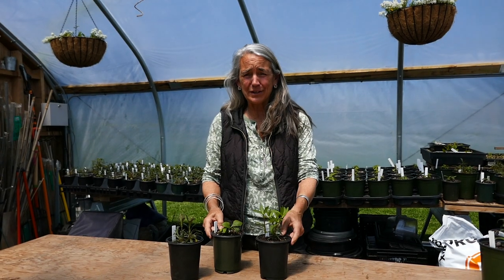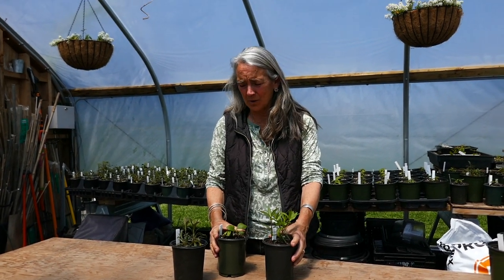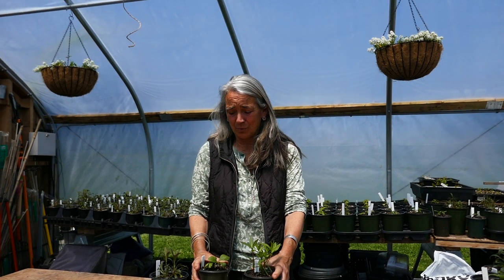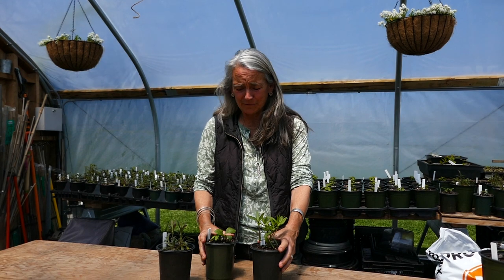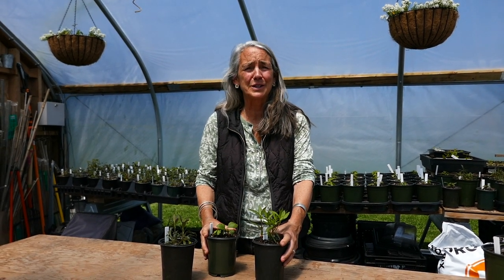So our trio of plants will be available individually or as a set of three, and we hope you'll buy some of the plants and plant them for the monarchs and help support the Newport Tree Conservancy.